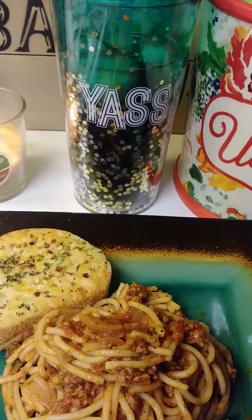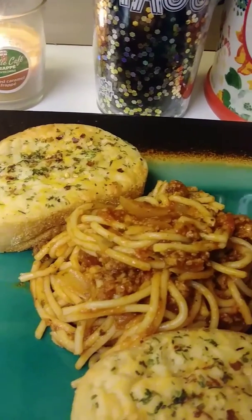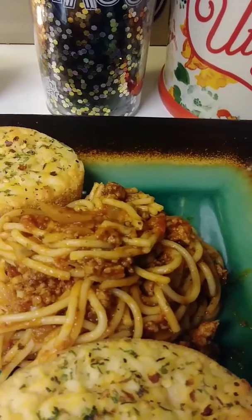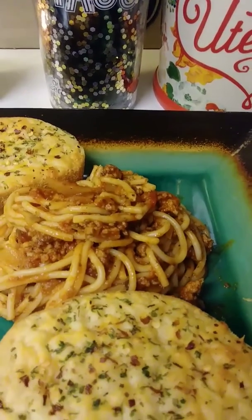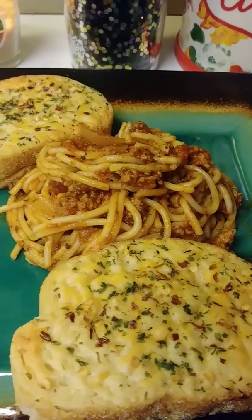And I'm also drinking homemade sweet tea that I made. You get a closer look at my dinner. Of course, I won't be eating all this. I already know I'm not, you guys. But yeah, I spruce up my garlic bread at times.